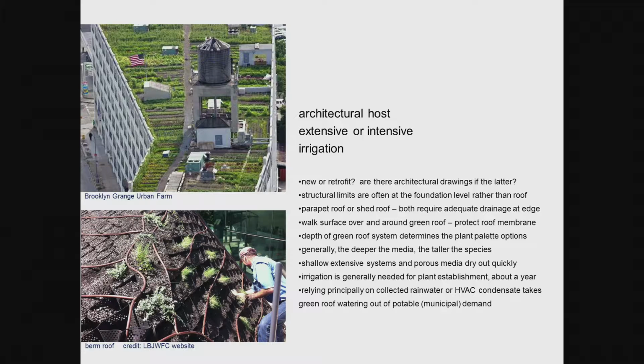So what are you working with? What's the host body, the architecture? Is it a new building? Is it a retrofit? Each has its own challenges. Are there architectural drawings you can find if it's an old building? The structural engineer has to jump in pretty quickly, in both cases, but especially retrofit. Often those structural considerations come at the foundation level. In other words, the constraints and limitations are sometimes found in the foundation, what the foundation can do, rather than the actual roof span. It's a little harder sometimes to get that right.